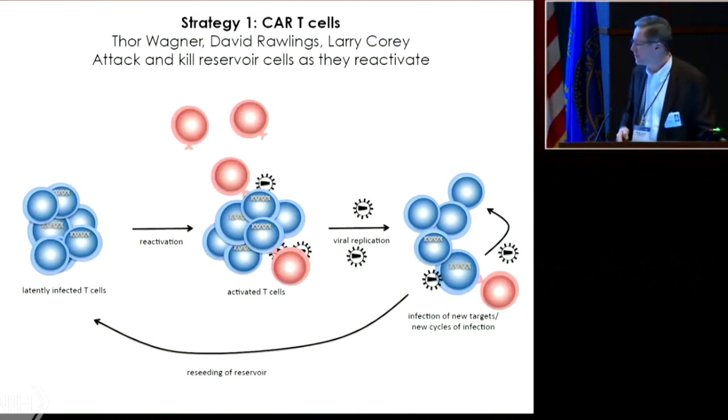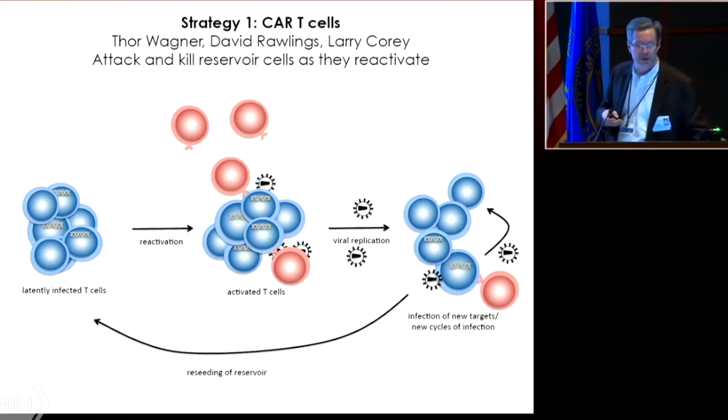So the first strategy, which you'll hear some about in just a moment from Larry Corey, is the use of chimeric antigen receptor T-cells.